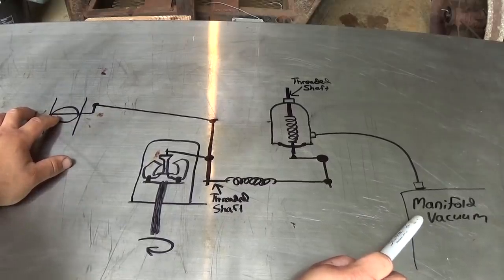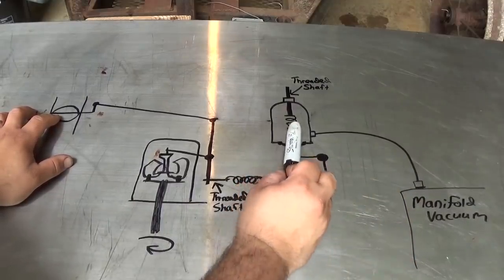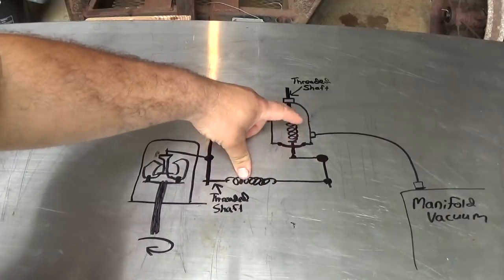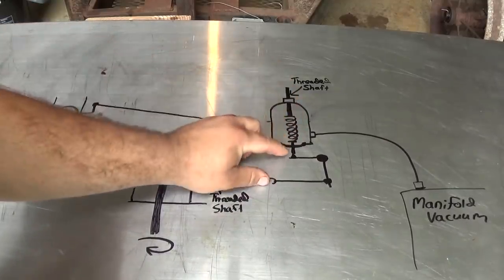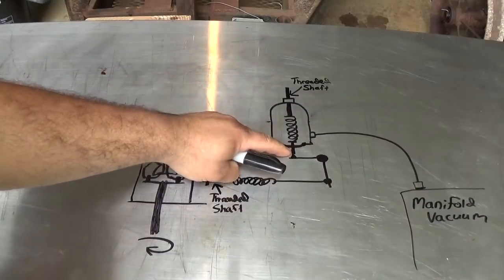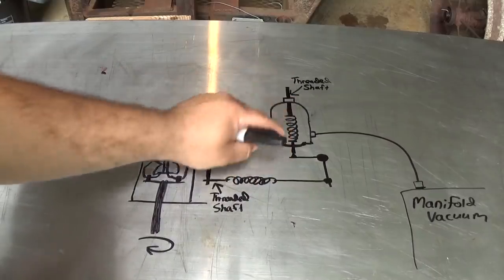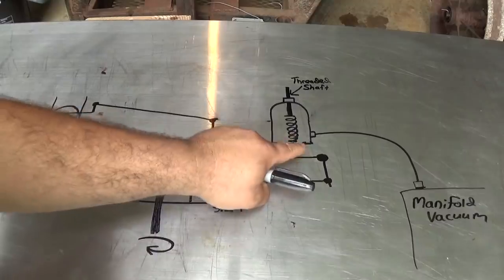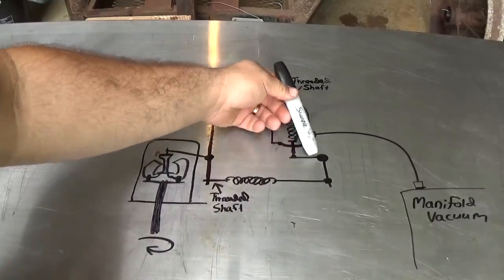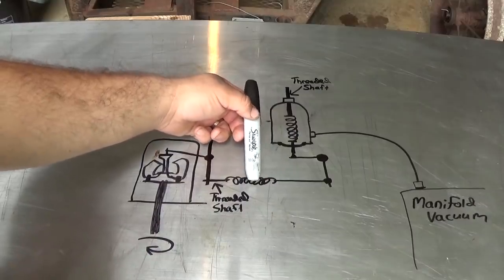Manifold vacuum, as a result, is very high, and there's a little copper line that runs from the intake manifold to the housing of the vacuum compensator or vacuum booster. This chamber is now at manifold vacuum pressure, and this little round area down here represents the rubber diaphragm of that vacuum compensator. The vacuum causes the diaphragm to be pulled up or pushed up by atmospheric pressure, compressing this spring, and that, because of this little bell crank lever here, moves this lever up, which slightly releases tension on this governor spring.